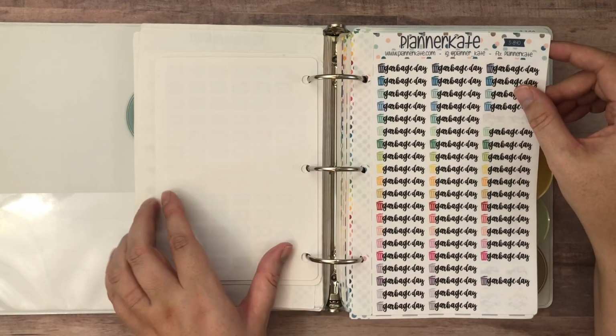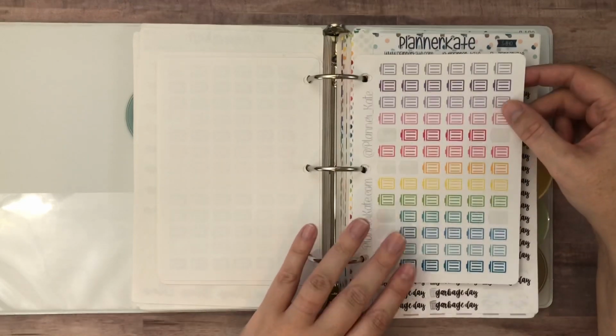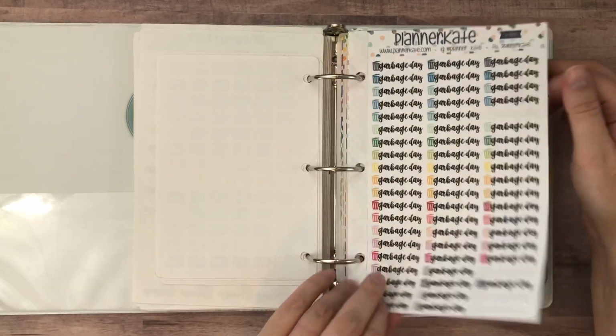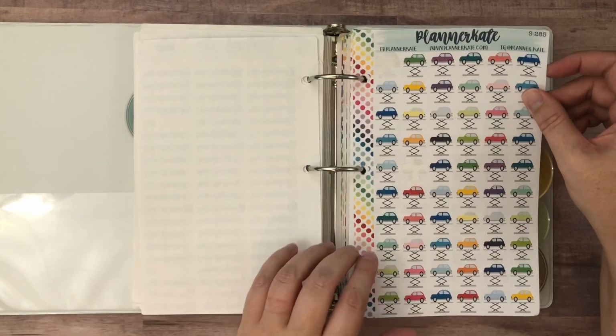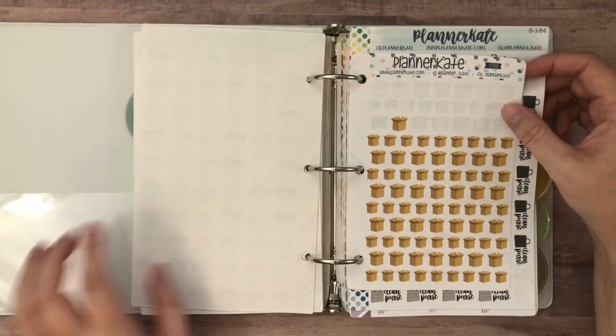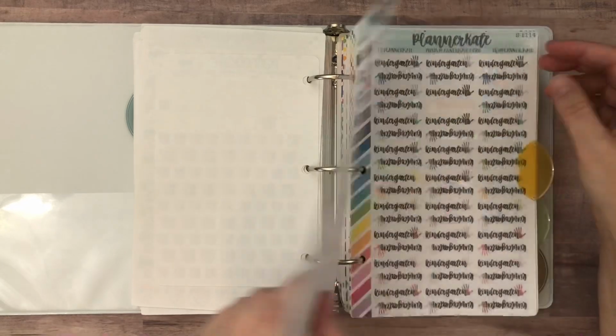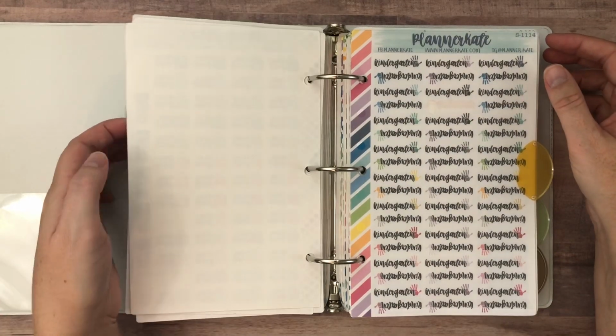And I don't know how you guys are, but if I'm investing in my stickers, I keep them, even if there are new updated ones available that I end up purchasing. There's no need, in my opinion, to get rid of them because I could still use them. So that is my cleaning section.